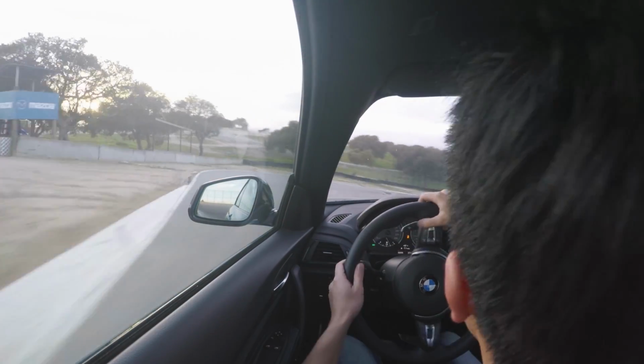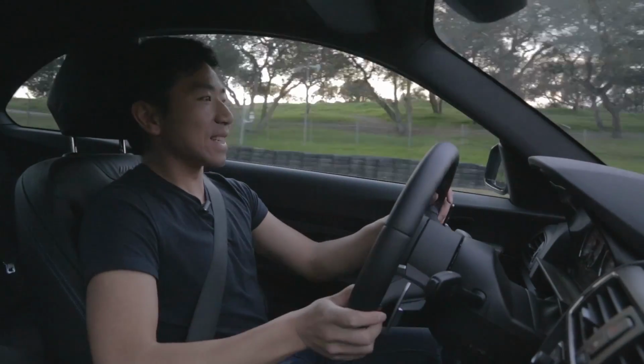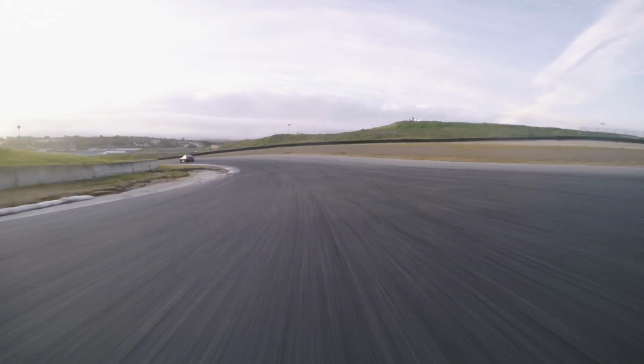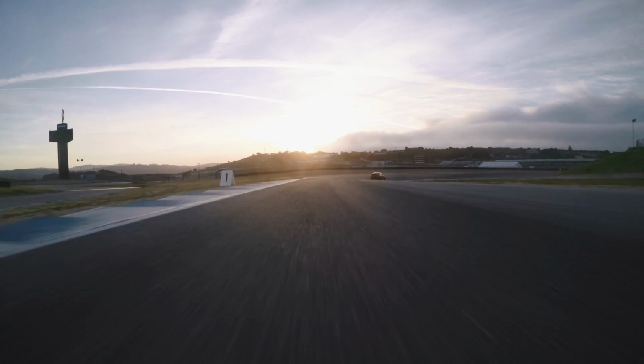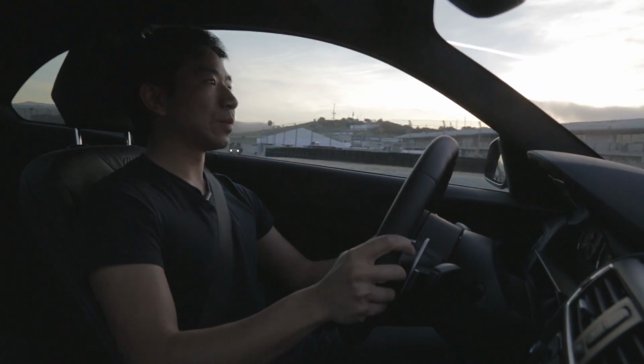Throw it in on trail braking, turn right blind, and back on the power. Yes. It's a lot of elevation change that you don't feel in the video games. Okay, I'm going to play around a little bit again.